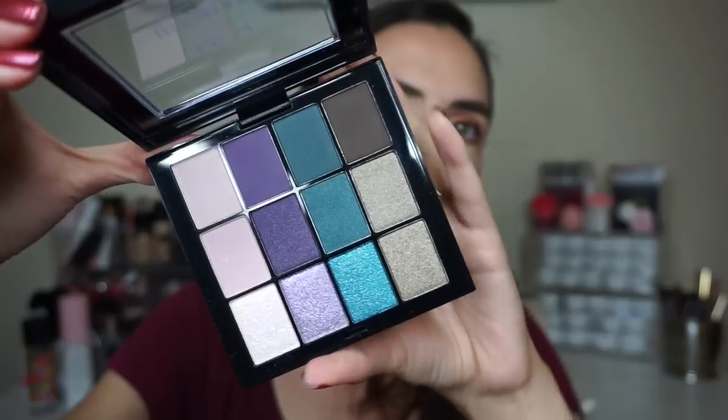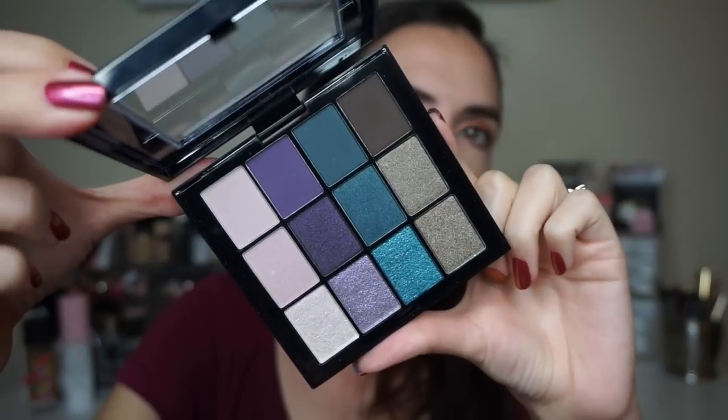Last but not least, this NYX palette. This is the Ultimate palette. It's in the shade Smokescreen. It has a lot of blue and purple shades in it. I've never used this and I'm never gonna use it. I'm just gonna admit that to myself and pass this along. These shades are just, I'm never gonna put them on my eyeballs. So I love NYX, I love my NYX eyeshadows, but it's simply just a matter of these shades aren't gonna do it for me.